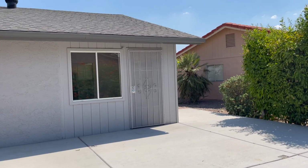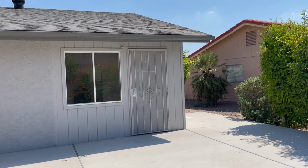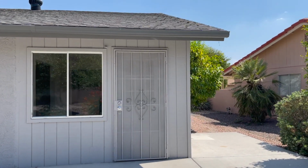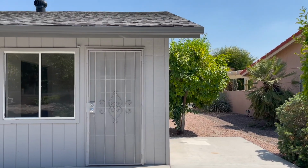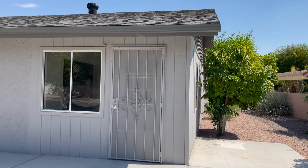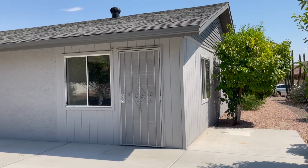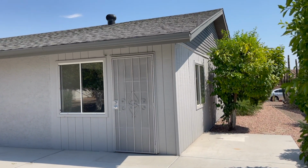You can see the T111 siding there and that security door. That's where your covered patio would have been. Personally, I think a covered patio adds more value to the house than one that's framed in, but that's my personal opinion. The T111 siding on this west side, they've added some paint.